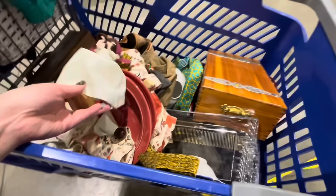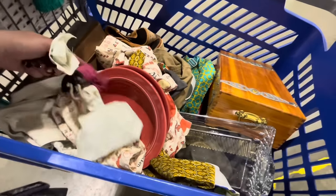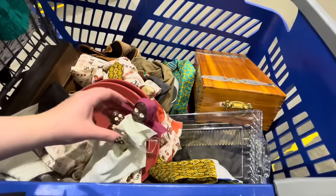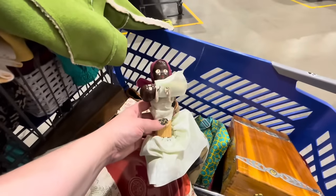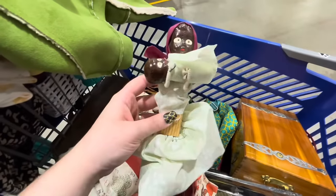Okay, and we got her, and then we got her little bibby, which I don't know if it's supposed to be, like, this, maybe? I think it's adorable. Oh, her skirt's falling off again. Okay, well, I gotta fix that, but I think this will be breakable, too, because I think their faces are breakable, but I love them. Okay.